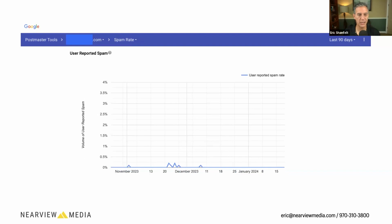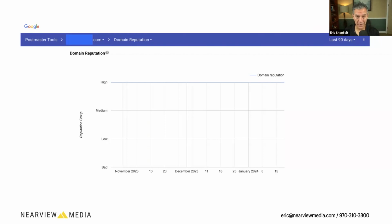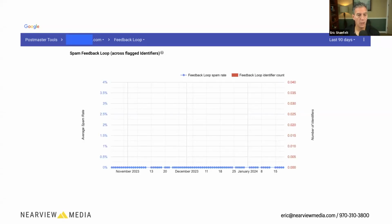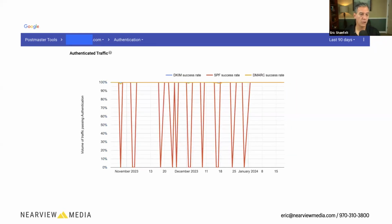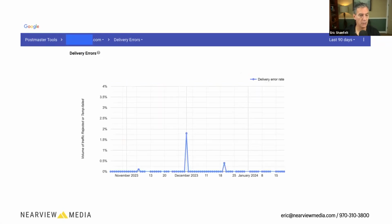So going back to the reports again, we've got your spam rate, user reported spam, your IP reputation, which could be shared by a bunch of other senders if you're on a shared IP, your domain reputation, which is unique to you, the feedback loop, where Google will feed back information to your email provider on who reported you as spam, your authentication for DKIM, SPF, and DMARC, and your encrypted traffic. Are your emails indeed encrypted properly? And any delivery errors that may come up.